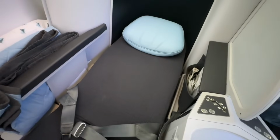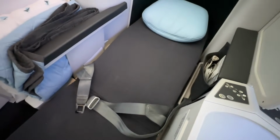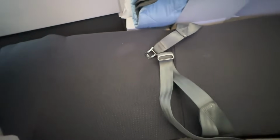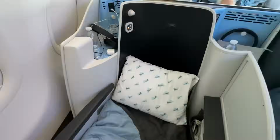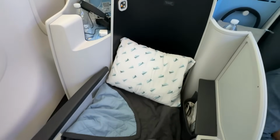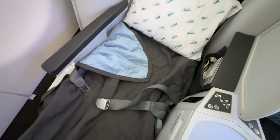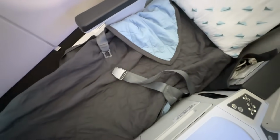just relaxing and watching some movies. In addition, of course, it does go fully lie flat, as you can see here, also joining with the footrest to make one full continuous bed. Once you do add the bedding, including the pillow and the blanket, it does make for a pretty comfortable spot to sleep, as the seat itself is remarkably comfortable.